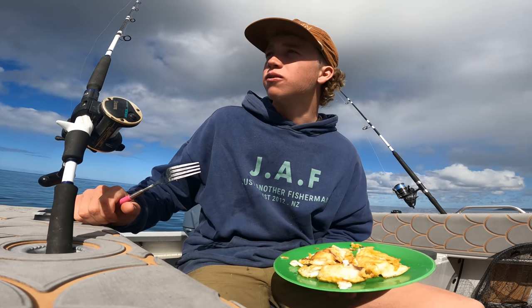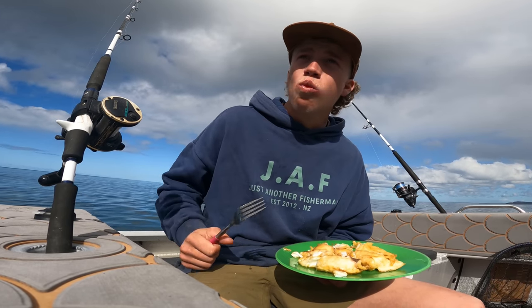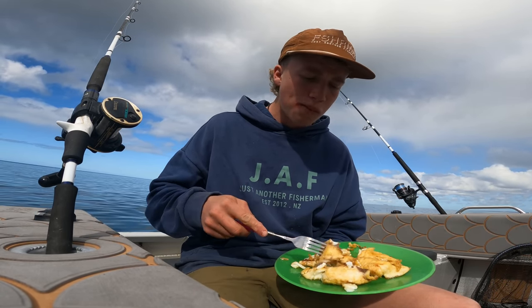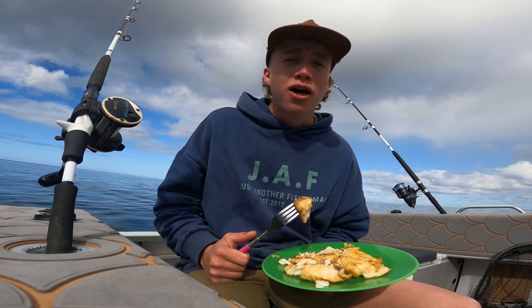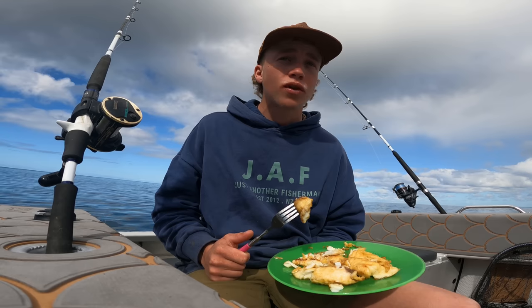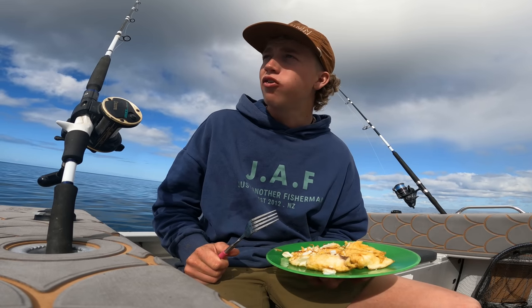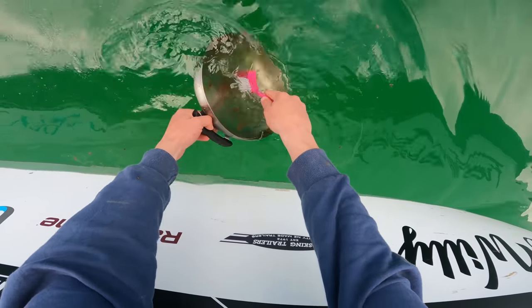Just can't find any current. That's the problem. No current for a good straylining session, it doesn't really work. But hey, that's fishing. Can't always win. But we're gonna be winning after this. Big snapper. Even the car boys like the old cod and cook. Look at all the dogs.